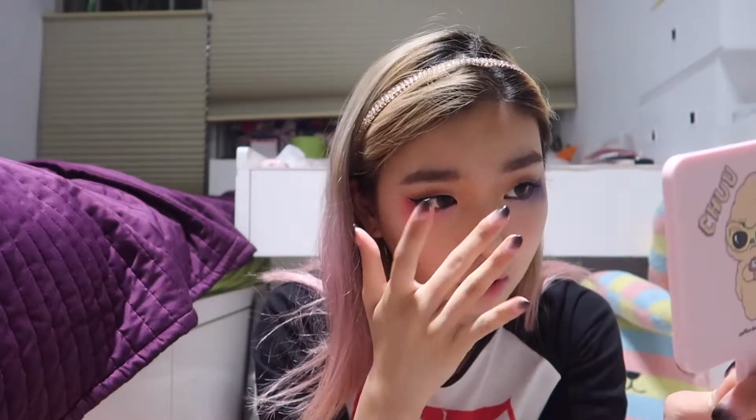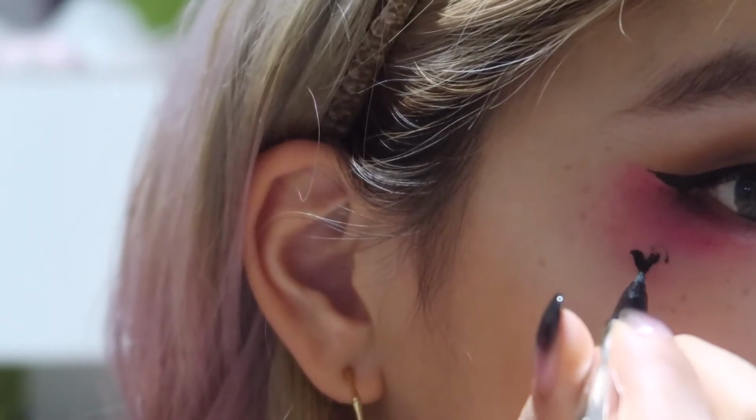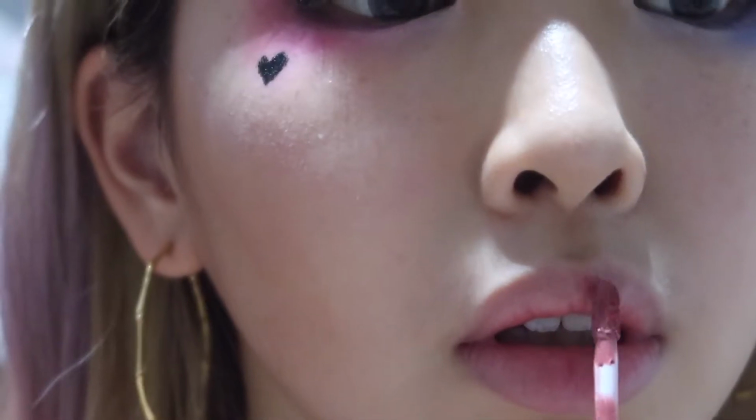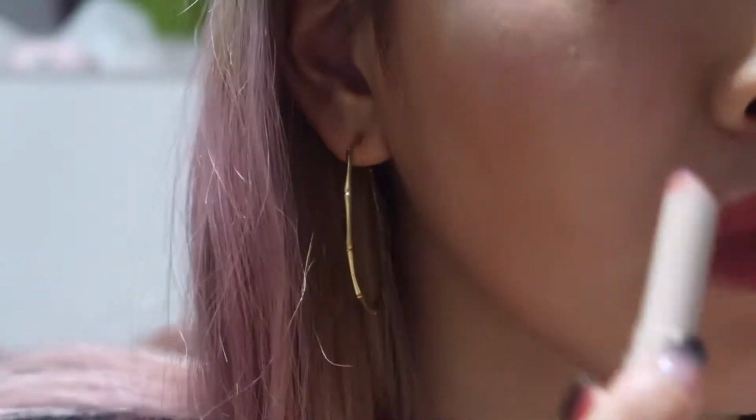And then I continued to finish off my makeup. I went in with a bit of contour just to make myself look prettier. Duh. And of course we have to go in with highlighter because that's what all the beauty gurus do, apparently. I'm just bandwagoning. And then I put the little heart that Harley Quinn has on her right eye. And then I used this Kat Von D liquid lipstick. And then I added a bit of Fenty's Mattemoiselle right in the middle.